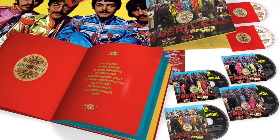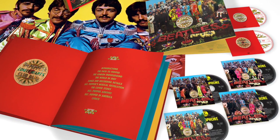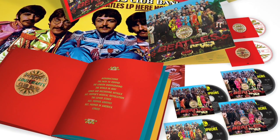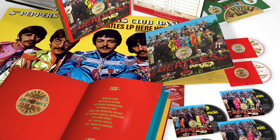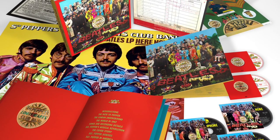This is then rounded off with the 2015 Giles Martin remix for the Beatles One box set. Now, most Beatle fans know that Strawberry Fields and Penny Lane were the first two songs recorded for Sgt. Pepper, but were instead released as singles and therefore not included on the final album.